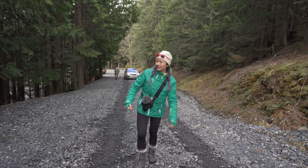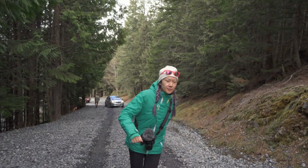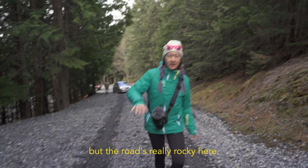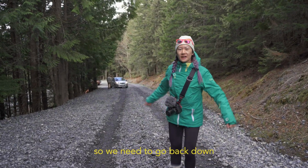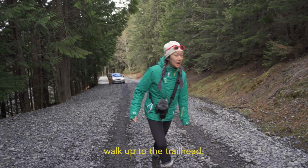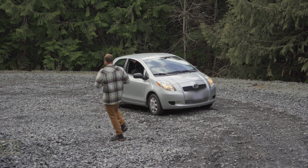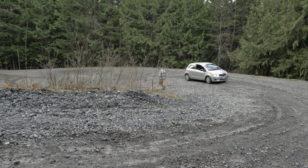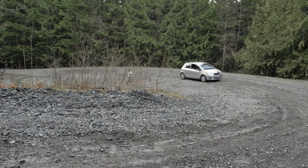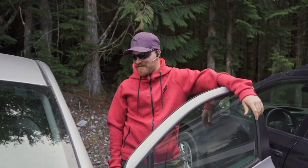Snowing. Okay, so we are on the last section up to the trailhead, but the road's really rocky here, so Dustin couldn't make it up, so he's driving back down, so we need to go back down and get our stuff and then walk up to the trailhead. Yeah, so here's a tip. The last 1 kilometer to the start of the trail can be difficult for small cars. If there's snow, you'll definitely need chains. In our case, there wasn't snow, but it was still too rocky for the small car.